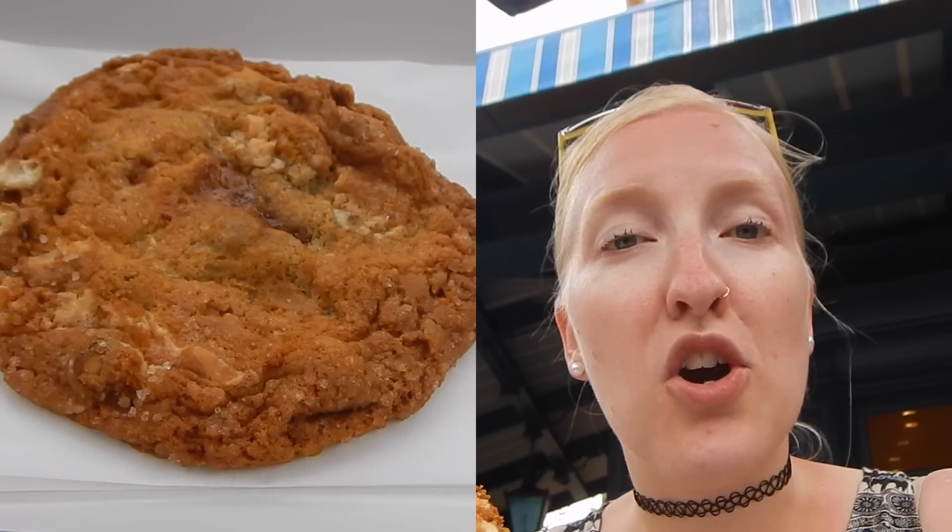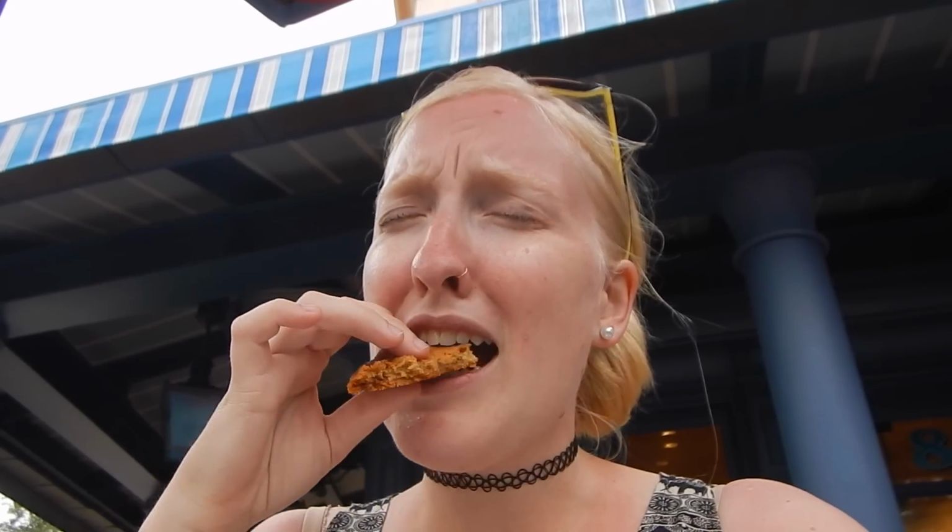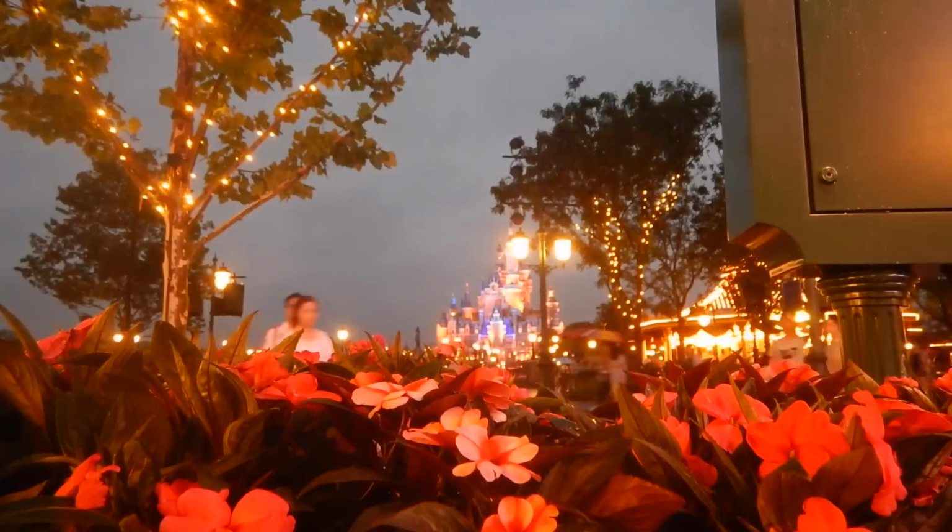I'm at Remy's Patisserie. Remy is from Ratatouille, and I'm eating a salted caramel cookie. I'm eating here because my sister loves Ratatouille, so I'm eating here in honor of her. Mellors, I wish you were here with me, but you're not. I'm gonna eat my feelings, okay?